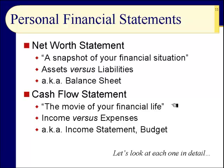Now, remember that the accounting students and the accounting professors will cringe when we use the term cash flow for what they call an income statement. And that's because there is what's called a statement of cash flows, which is totally different. You'll learn about it when you take accounting. If you take accounting, my condolences.